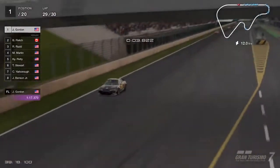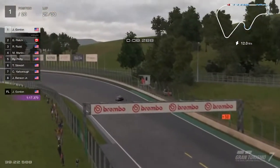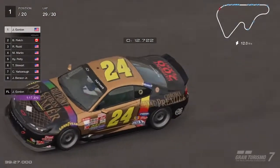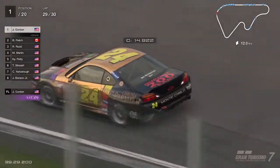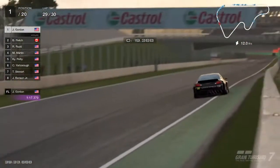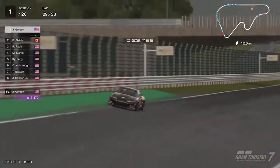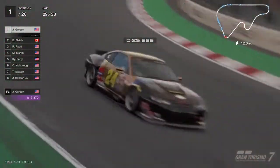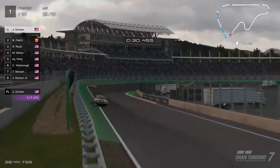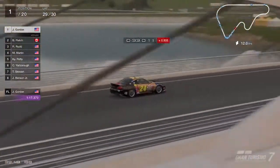He doesn't need to make any mistakes. All he needs to do right now is run his line, hit his marks. Got probably a 20 to 25 car length lead over Brady. Maybe not actually. Brady closing that gap a little bit. So they come through the S's for the penultimate time.